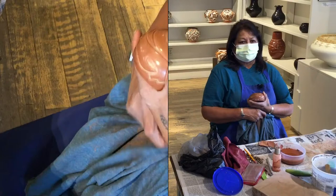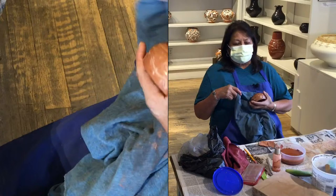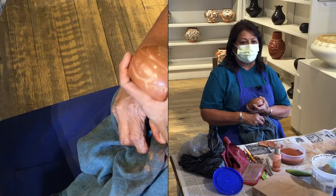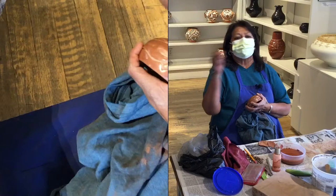And then you check it every once in a while. It turns a certain color. Do you add more wood to it ever? No, just that one time you put your wood, and you let it burn, and then once your pot comes to a certain color, then you put your manure on.